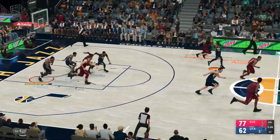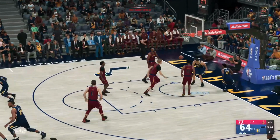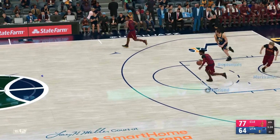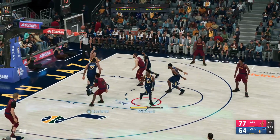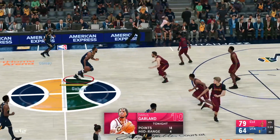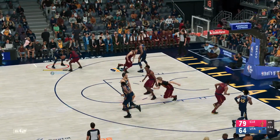Gobert pulls it in. And you're just not going to see him do that very often. Usually when he rises up, there's a guarantee it's going down. Traditionally, that's how you want to finish the break, right at the rim. Yeah, anything other than a layup in that situation, probably disappointing. Had numbers, took advantage. They are just killing them on the interior.